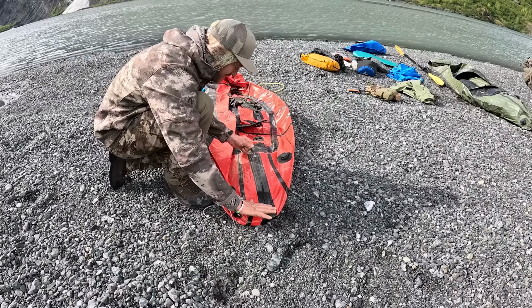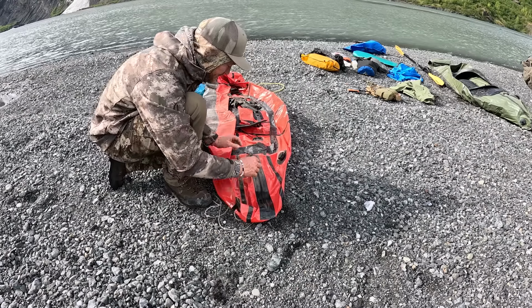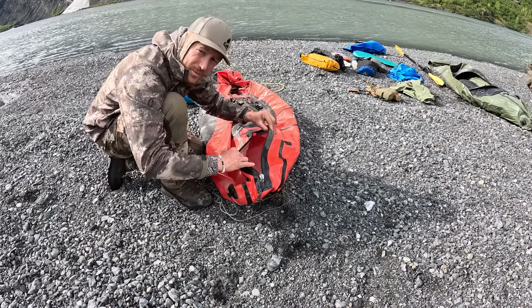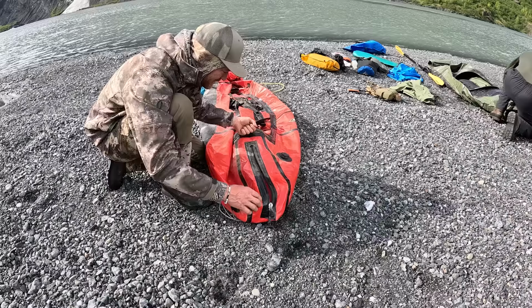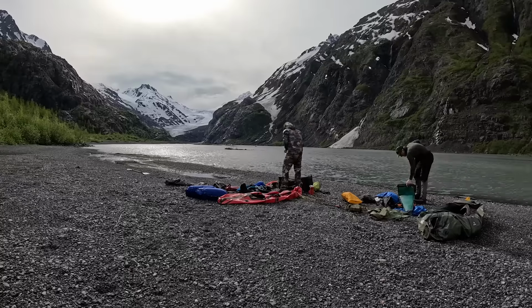Here you can see the zipper, which they say is one of the most fragile parts of these boats. So you really don't want to be opening and closing it all willy-nilly, but that allows you to fill the boat with all of your gear, keeps the center of gravity really low, and then you zip it closed again and you can blow the boat up with air. Super cool.